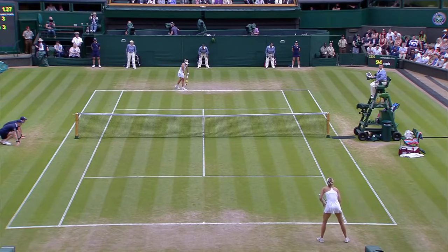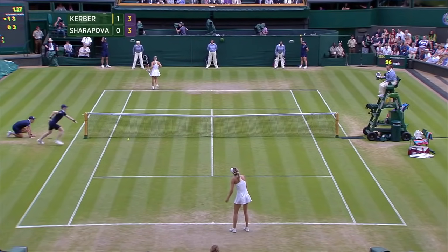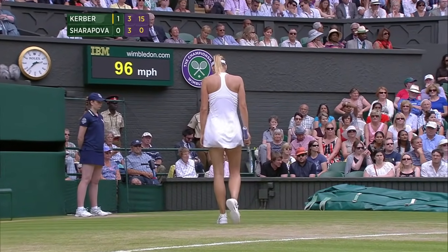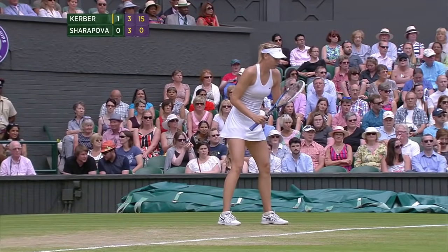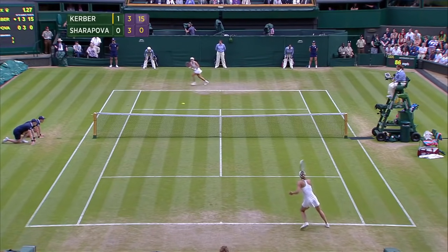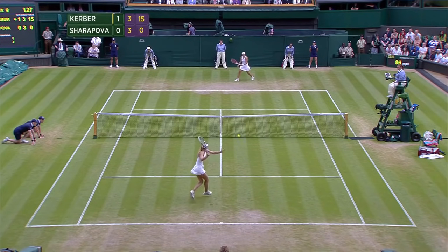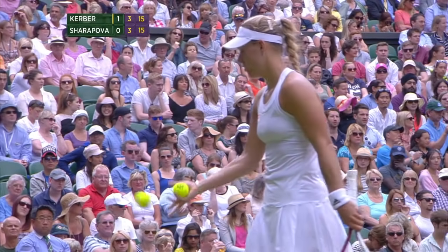Three games all, second set. Love. And Sharapova just continues to get jammed with that serve going into her backhand. And she holds a forehand grip to return. And it can be tricky when you play a lefty to all of a sudden have to switch it over to the backhand. All.